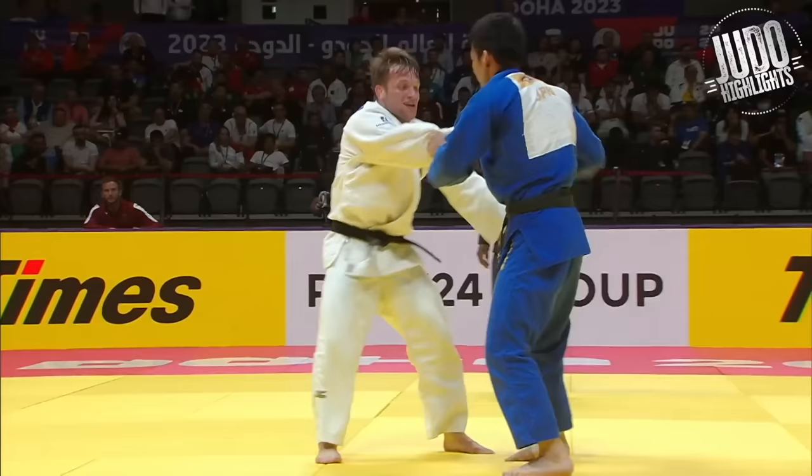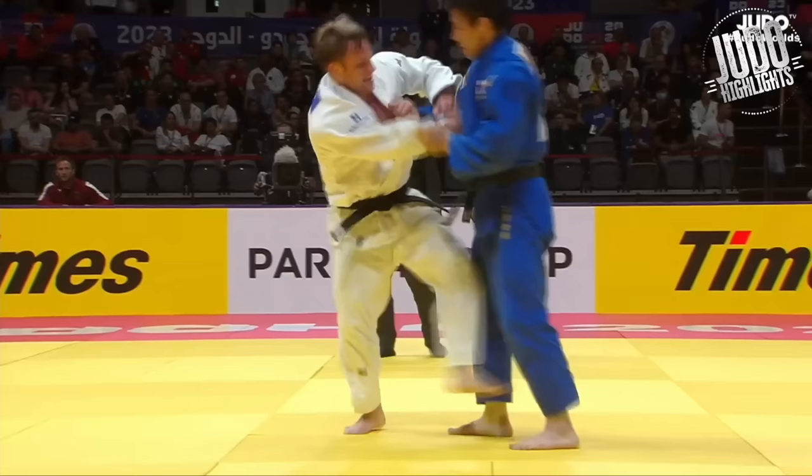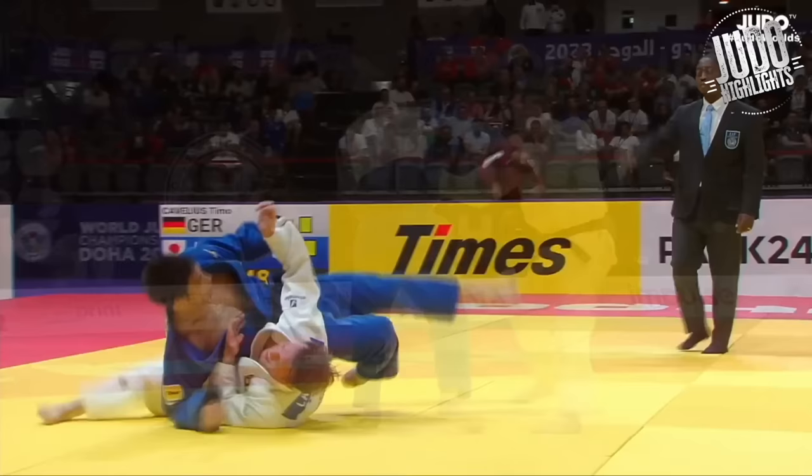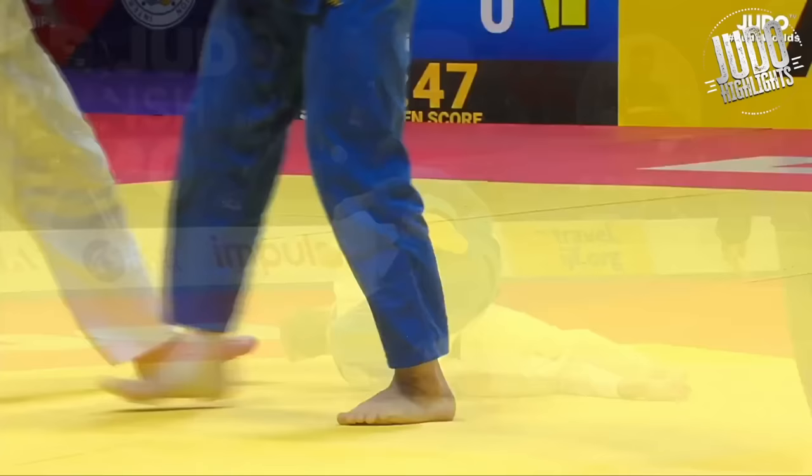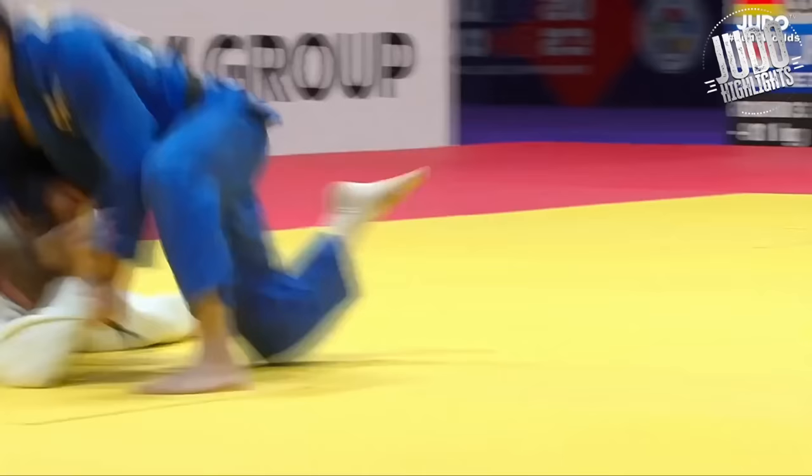Speaking of osoto gari from the master himself, White, I mean, he just retracted his left foot, and then that put his right foot in front. Easy picking for Nagase. He was definitely waiting for that opportunity. I mean, Nagase, you put your feet in the wrong position, he will capitalize on it.